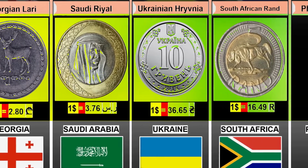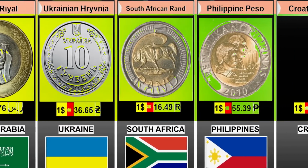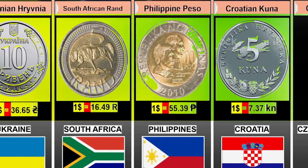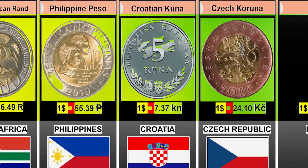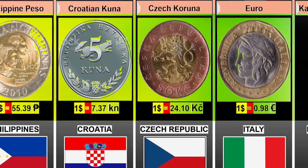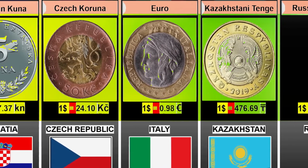Ukraine hryvnia, $1 is equal to 36.65. South Africa rand, $1 is equal to 16.49. Philippines peso, $1 is equal to 55.69. Croatia kuna, $1 is equal to 7.737 kn. Czech koruna, $1 is equal to 24.10 Kč. Euro, $1 is equal to 0.98 euro.